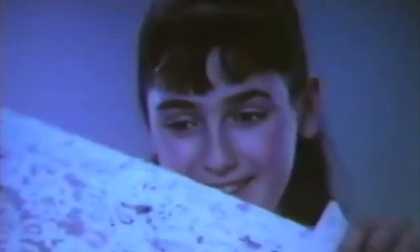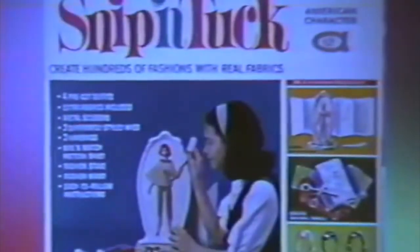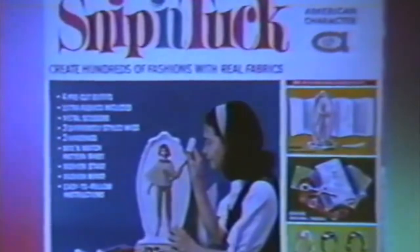We learned that mothers love it too, because it's not just a plaything, but a fashion education. Snip and Tuck makes every little girl's fashion dreams come true. Snip and Tuck will be advertised on TV with the most lavish commercials in toy history. Watch for them. Get Snip and Tuck and fashion yourself all kinds of new sales. Snip and Tuck, an American Character original.